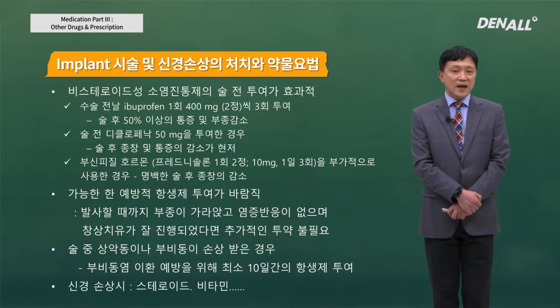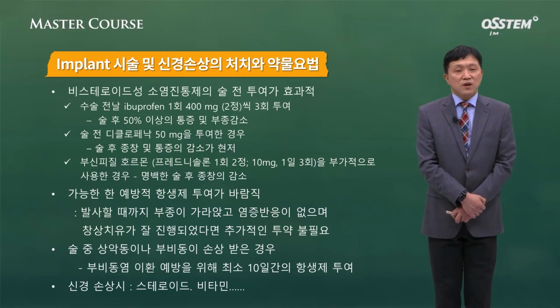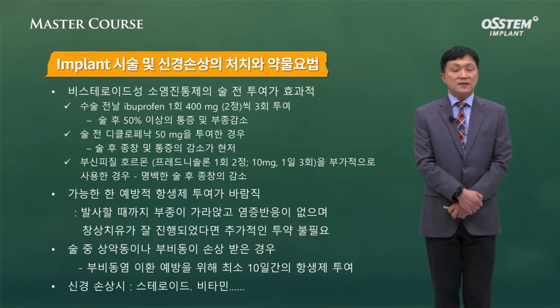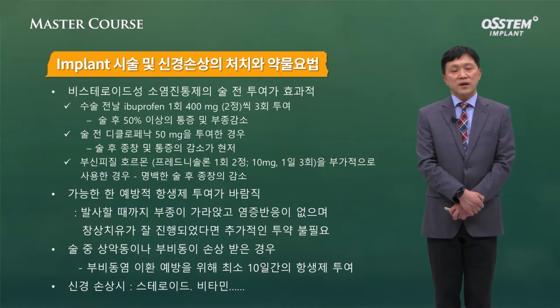It is reported that the use of NSAID before surgery would reduce the swelling after surgery. Thus, NSAIDs need to be administered with antibiotics. That would be a good option.